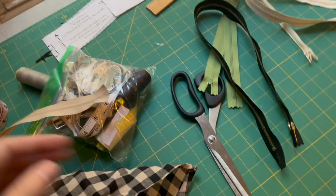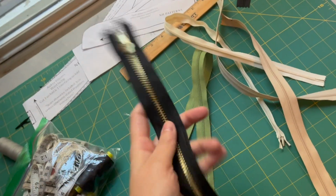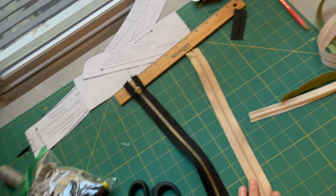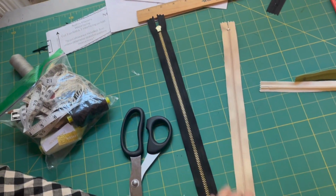I'm watching some YouTube, drinking some coffee, and I'm excited to finish up this dress project and start something new. Right now I'm looking through my zipper options and I've narrowed it down to these two. I did consider an invisible zip, but I think that would be a real challenge with making the fabrics line up on this. I just think this one's easier.